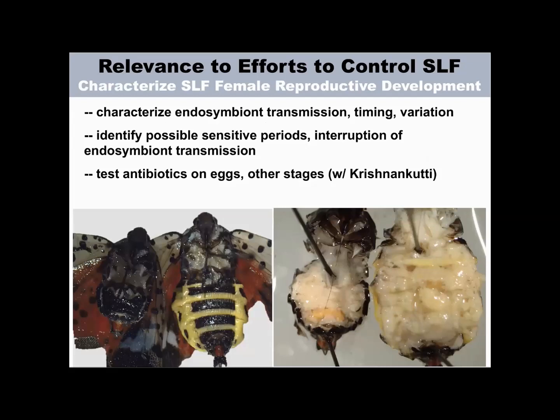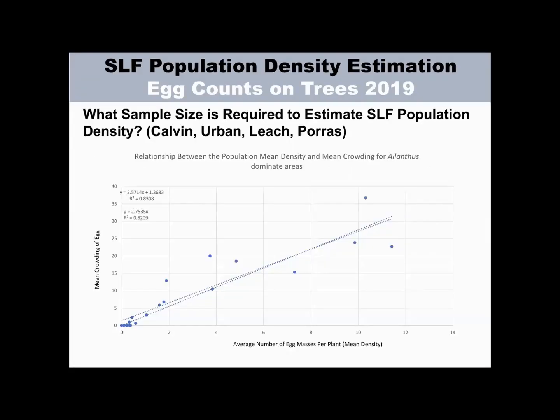And so again, I'm looking right now at characterizing the endosymbiont transmission, its timing and its variation, and figuring out if there are sensitive periods in female development. And we're also testing other ways to interrupt that, potentially seeing if antibiotics could be helpful with Sindhu Krishnakutty at the APHIS lab.